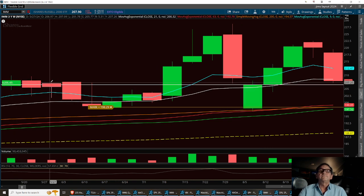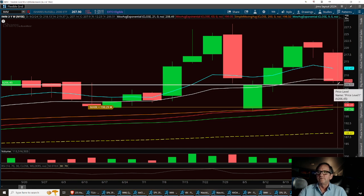Somewhere right in there at 206.45. So if that doesn't hold, that's only a $1.40 dip. We had a big, huge knife on this thing too. It could drop down here and hit this 63. That'll be your next support to take this trade.